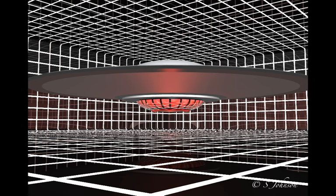The saucer is approximately 160 to 170 feet in diameter. Overall height is approximately 35 to 40 feet. The upper dome is some 60 feet in diameter, but less than 20 feet high. The lower dome slash engine is some 40 feet in diameter and 6 to 8 feet in height.